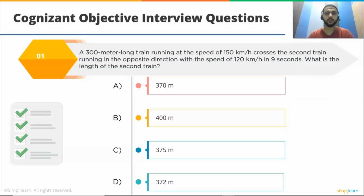The correct option is C, 375 meters. The trains are running in the opposite direction, so the total speed would be 150 plus 120, which is equal to 270 km per hour. If we convert it into meter per second, it becomes 75 meter per second.